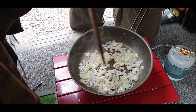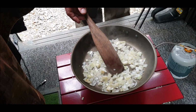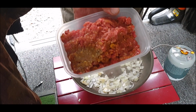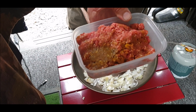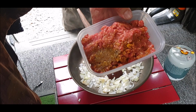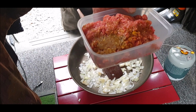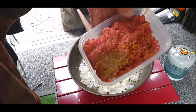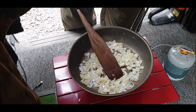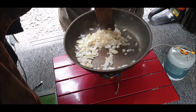This smells nice. Like I said, I haven't got a fixed recipe at all. I've got some good peppers here, but I don't know if you can see that. That's minced beef, and I've put a little bit of curry powder in. So, cook that up. Then I've got a tomato puree sort of thing to put in with it. I've never been able to copy it yet.